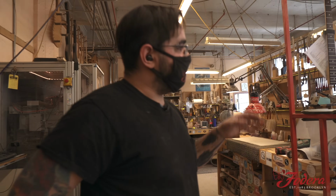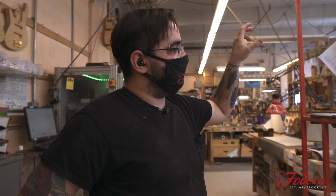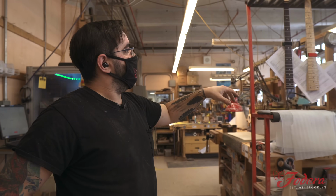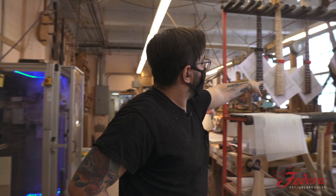So over here, this is the main instrument rack for the luthier room. We have instruments that are ready for final assembly, instruments that might be getting service work, instruments waiting to be carved. It all goes right here, and then as anyone needs it, they'll grab it and start doing their work to it. Like for example, we got a couple new ones right here.